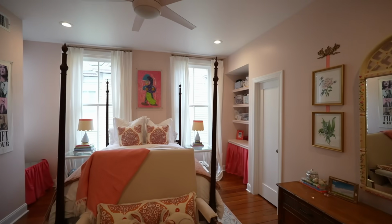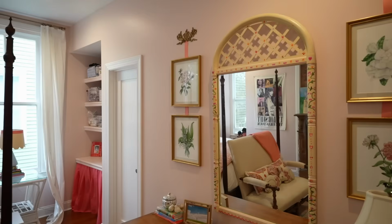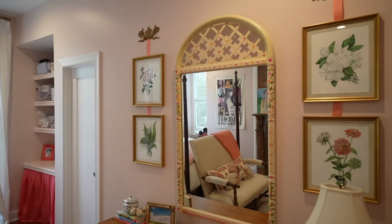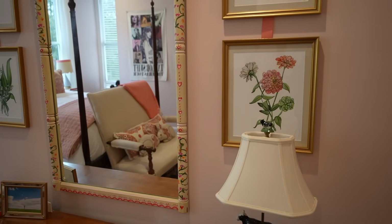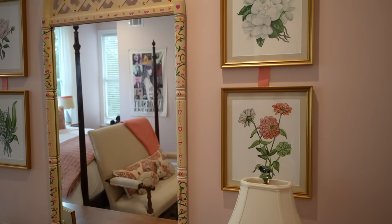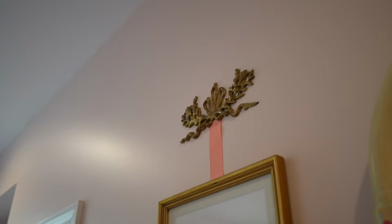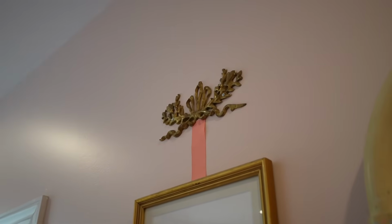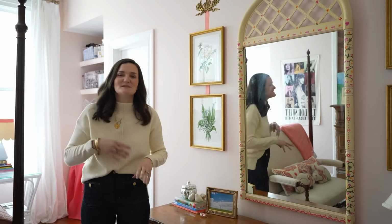This is our daughter's room, and though I was quite a tomboy growing up, she is the girliest of girly girls, and she wanted a pink room, so that is what we did. I painted this mirror with some of her favorite things, and these are prints from a friend, Mary Margaret Monsees, who is a very talented artist who now lives in Savannah. We grew up together. And I have collected these brass bows for years and just find them at Goodwill all the time. And so I've incorporated those in here. And she loves knickknacks and she loves makeup. And so there's a lot of that in here.